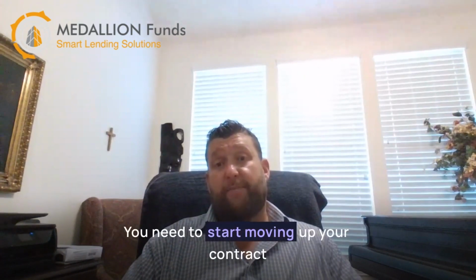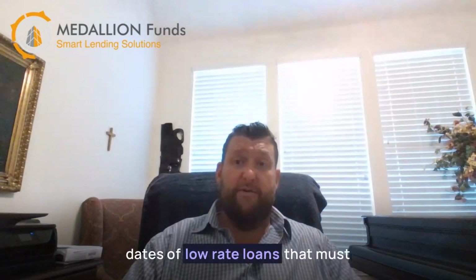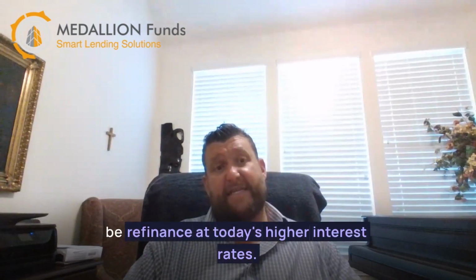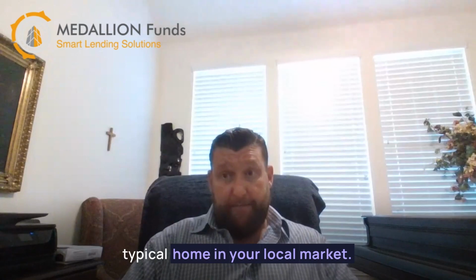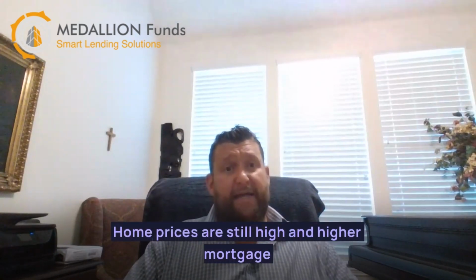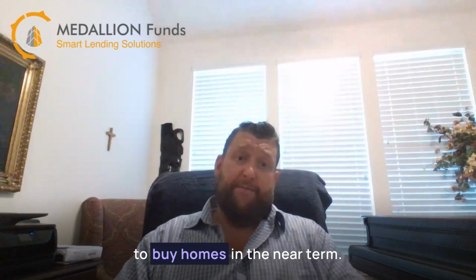You need to start moving up your contract rents, especially if you're facing the maturity dates of low interest rate loans that must be refinanced at today's higher interest rates. The income side can offset the higher debt service that you're facing, but it's best to move up rents gradually. The amount of rent increase that tenants can absorb will vary based on the demographics and the cost of buying a typical home in your local market. Home prices are still high, and higher mortgage rates mean fewer tenants will have the option to buy homes in the near term.